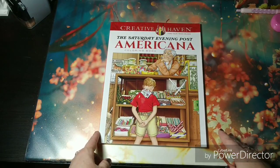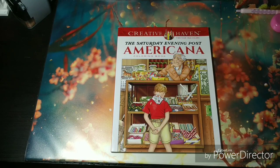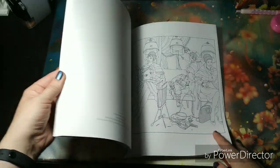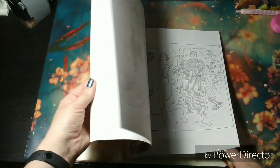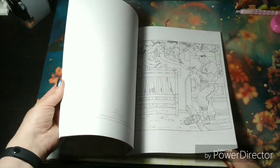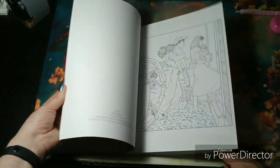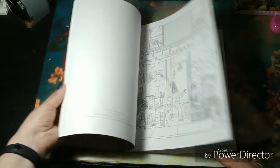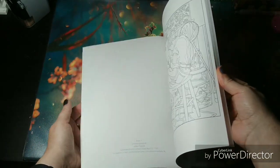The next one is Americana by Creative Haven. I love the Creative Haven books. I love the paper. I love the artwork of this book. But it's not the easiest coloring book, I think. A lot of details. But I really want to color in this one, but I don't know why I'm not grabbing it. But I do love the content. Like, there's a picture. I'm going to take a look, which I love very much.